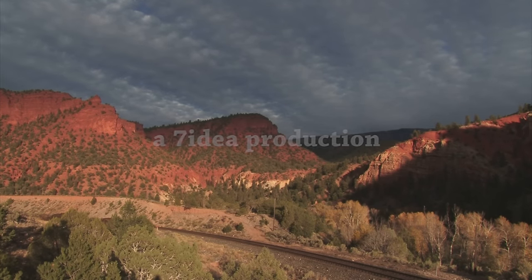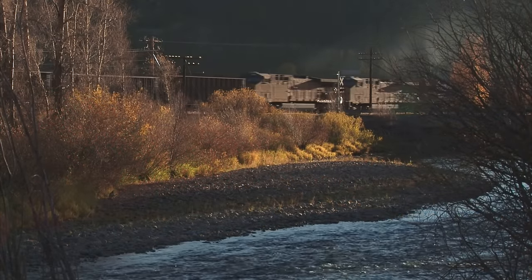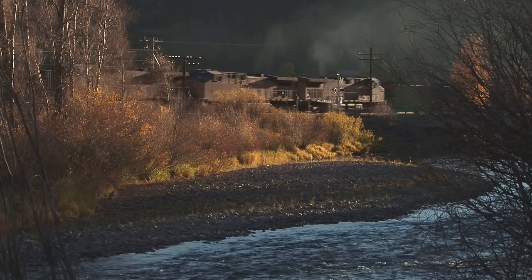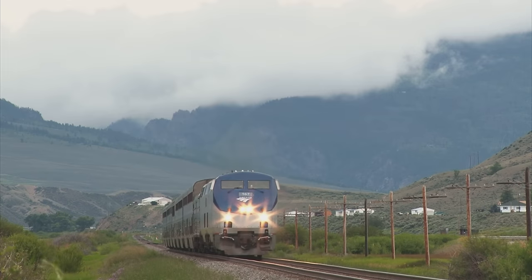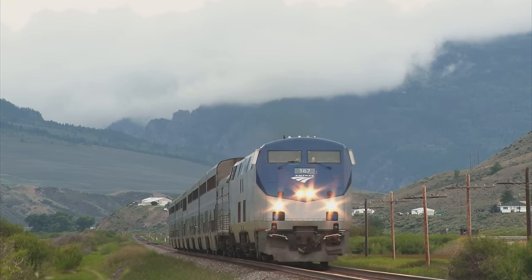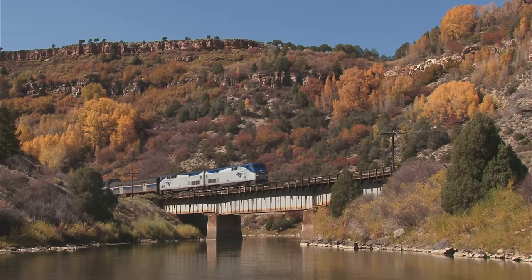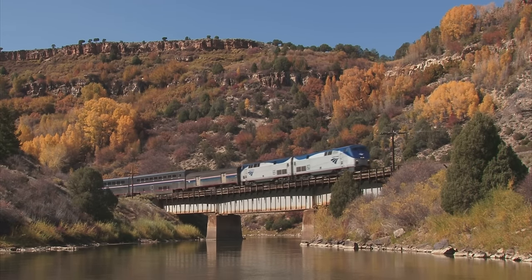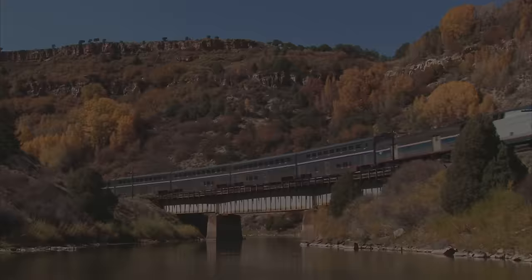The rugged majesty of Colorado sets the backdrop for today's Moffat Road. Between the west bore of the Moffat Tunnel and Glenwood Springs lies 130 miles of high mountain parks and deep, colorful canyons. Seven Idea Productions visited this incredible piece of the West in the summer and fall of 2012.